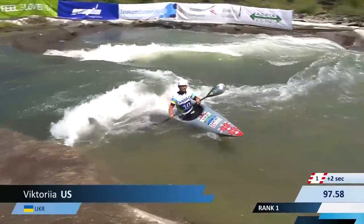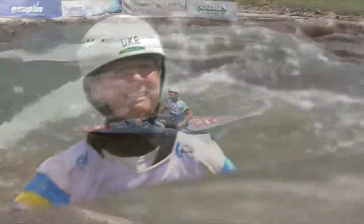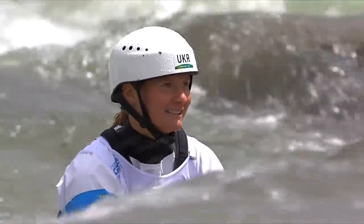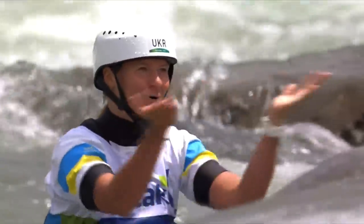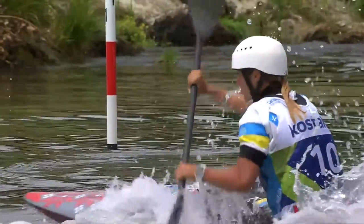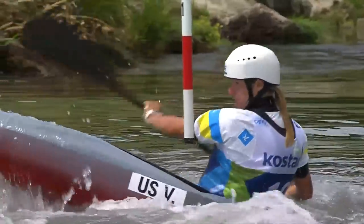That includes a 2 second penalty on the first gate of the course, and well, a respectable run. We saw the fastest raw time from the semi-finals was 91.28. So it's a little bit down on that, but it is in the mix, and it's certainly the one to chase for now. Yeah, Vicky's an impressive paddler.